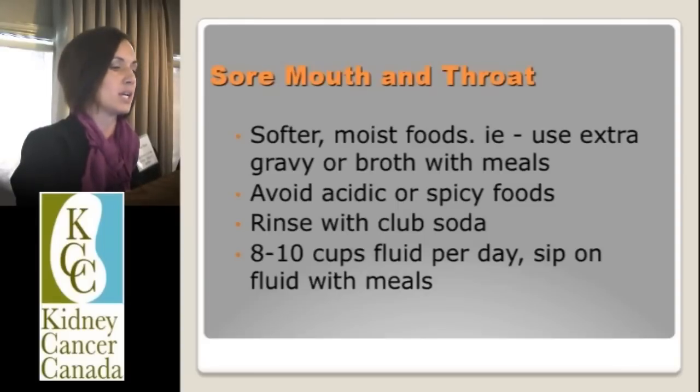Avoid foods that are going to irritate your sensitive mouth. So those would be acidic foods like tomatoes and citrus foods. Really spicy foods can be a bother. Some people are irritated with really hot and really cold fluids, so be aware of that.